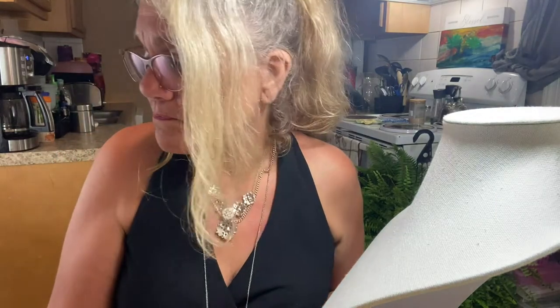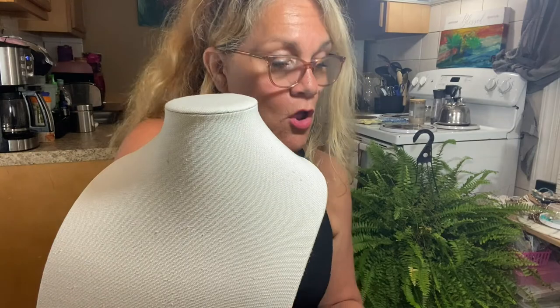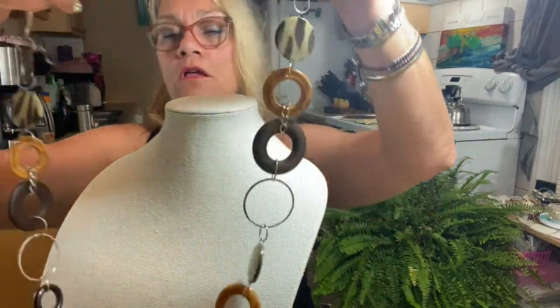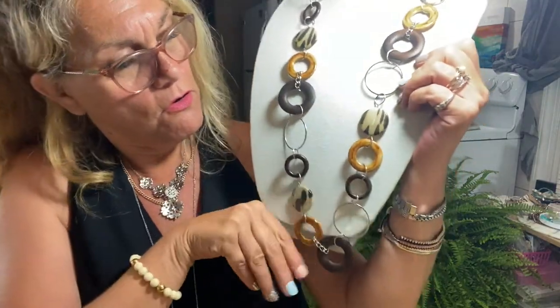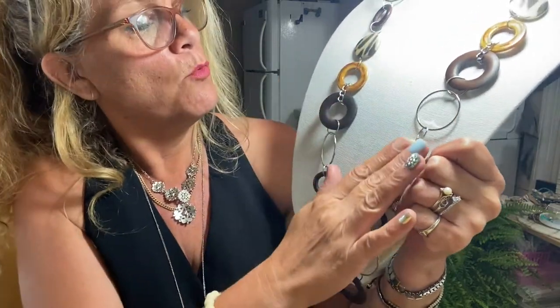All right. What are we gonna do next? That one seems complicated because there's like four things to it. Oh. All right, this is a 1970s, in my opinion, layering necklace. And it has very different stripes that are kind of spotted, like animal print.